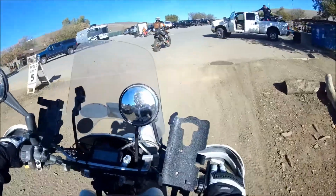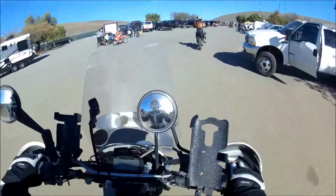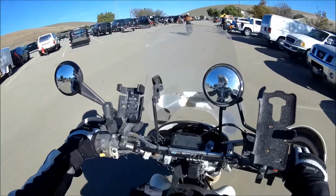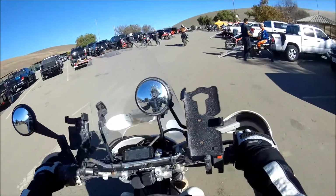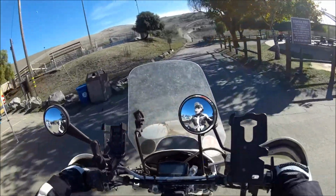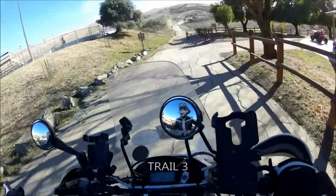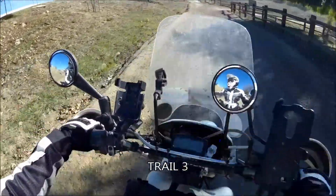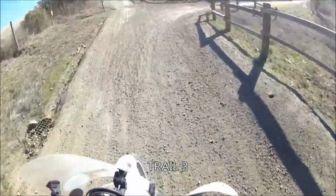Definitely not as fast as you could go on that thing, but you got a lot of weight on the bike. We'll take a little break and we're gonna hit trail three. And we're out of here. All right, Hizmi here, we're gonna hit up trail three real quick. It's the longest trail and then I'm gonna head home.